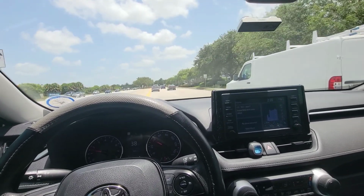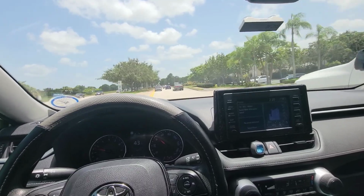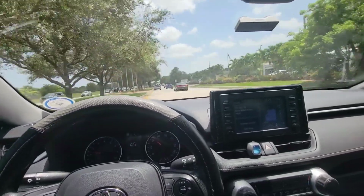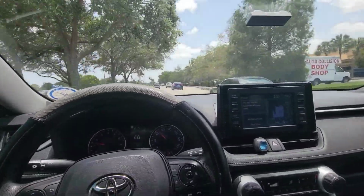Sitting up higher, because I'm so used to sitting lower in my car. Even though my car is a 2008, it drives really smooth, really nice, and it has the power as well.